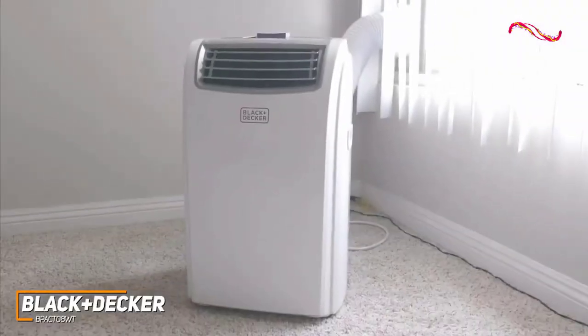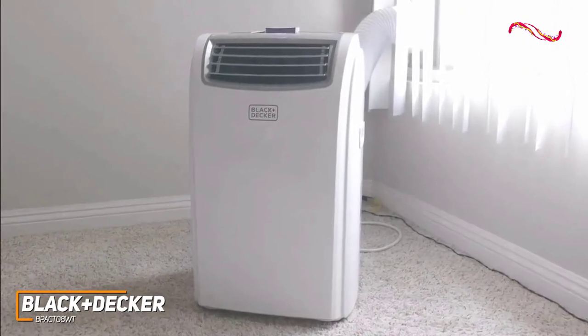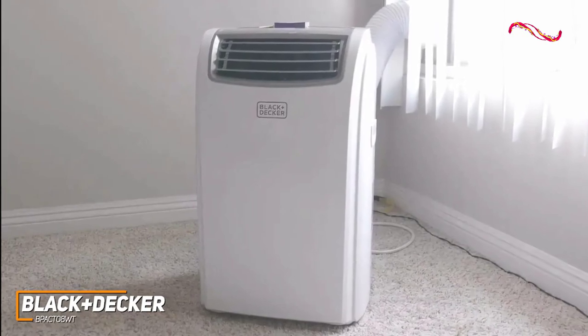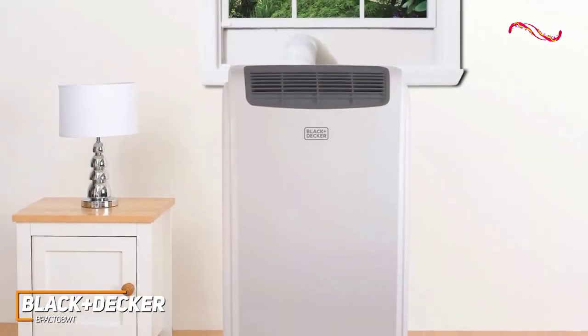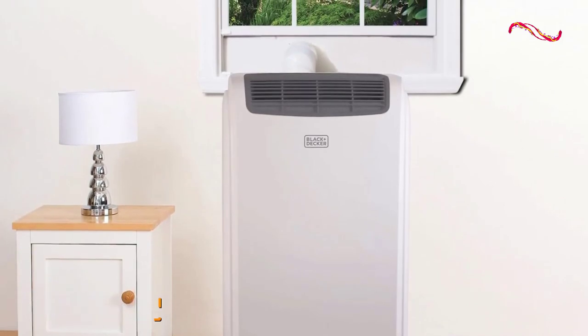The Black & Decker B-Pack 08WT is a quality model that's designed to efficiently cool smaller spaces, and it comes with 3-in-1 functionality depending on your needs, user-friendly controls, and effective cooling performance. This is an excellent choice if you don't want to spend too much but still want a quality AC unit that can reliably get the job done each time.